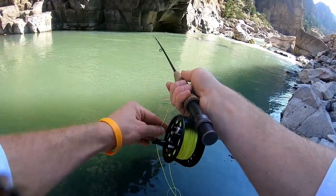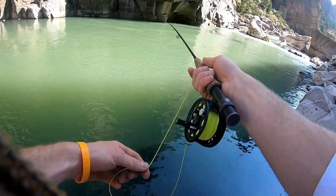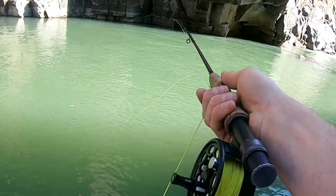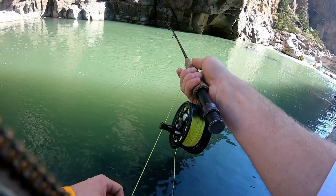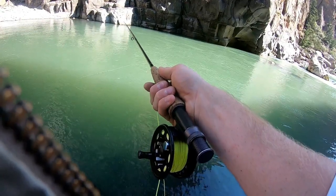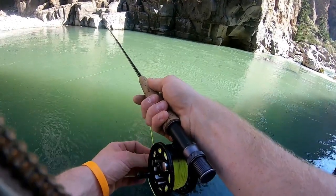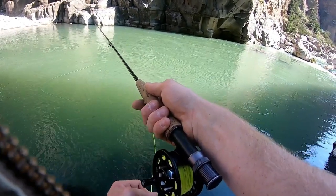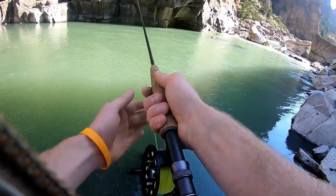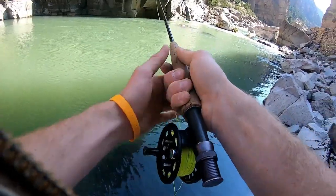Okay, we'll see. That's going right over top of this trout, right over top of the trout. Come on. I cannot believe he didn't want that thing. Man, that impresses me.